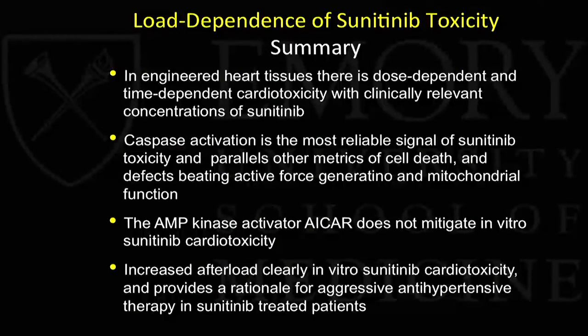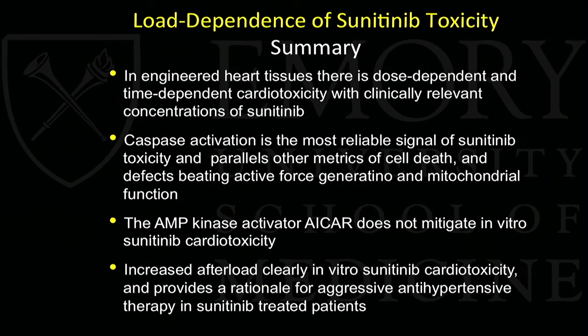So in engineered heart tissues, there's dose-dependent and time-dependent cardiotoxicity with clinically relevant concentrations of sunitinib. The caspase activation is the most reliable signal we have and parallels other metrics of cell death and defects in active force generation and mitochondrial function. The AMP kinase activator, ACAR, does not mitigate the in vitro sunitinib cardiotoxicity. This would benefit from a few more experiments with some other rescue strategies.